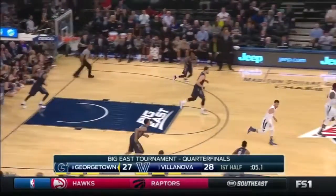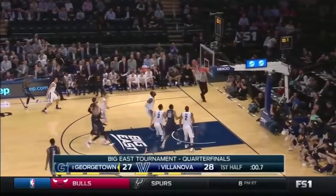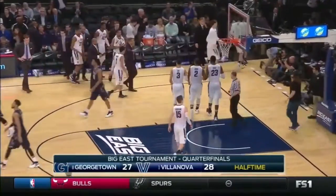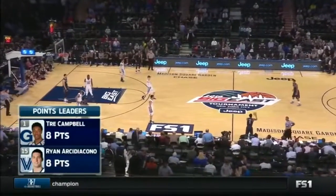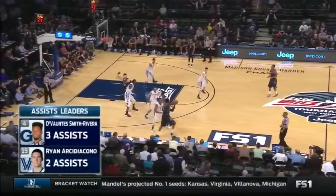You called it. You called it. Excellent out of timeout execution. Campbell to go back up on top. No. How about that for Villanova? They force you to turn it over, but then they take advantage and are able to capitalize on the offensive end.